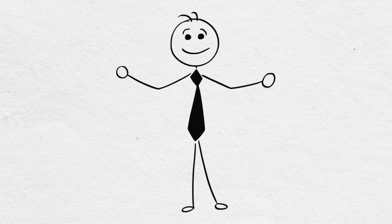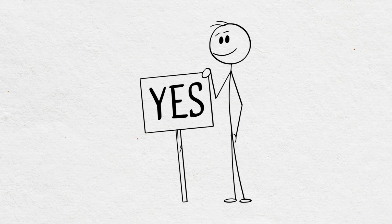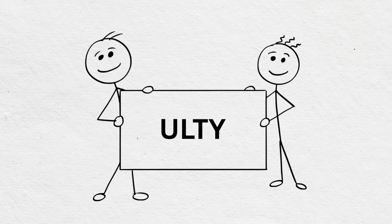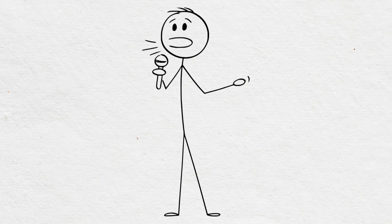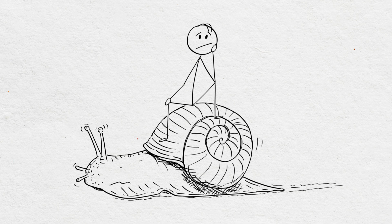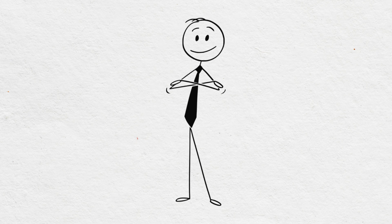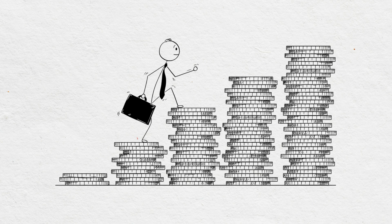So, what if I told you there's an ETF that doesn't just pay you monthly, it pays you weekly? Yes, you heard that right. Every single week. We're talking about ULTY, the YieldMax TSLA Option Income Strategy ETF. And let me tell you, this isn't your average, boring, slow-churning dividend ETF. This one's built different. It's fast, it's aggressive, and it's designed to maximize income, not just grow slowly over time.